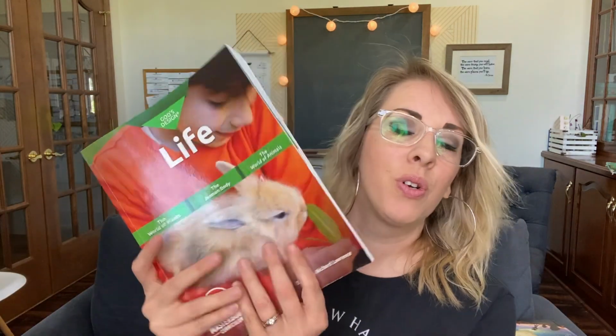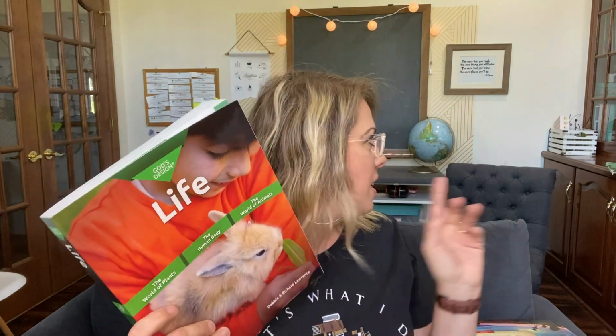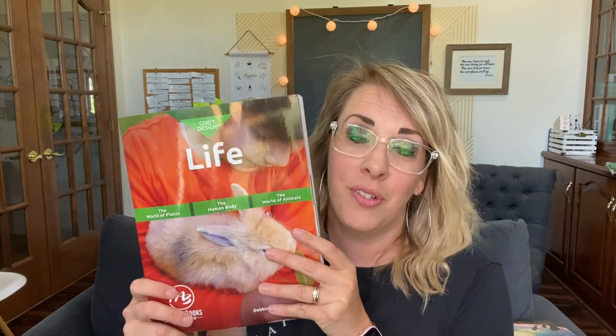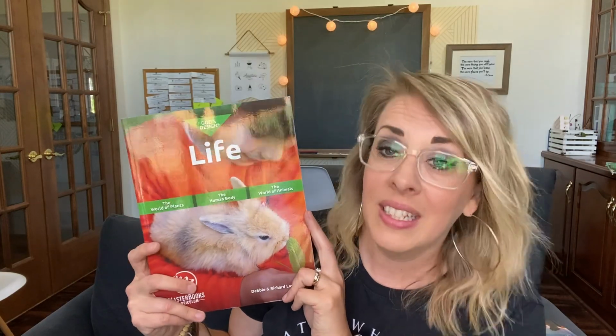Okay, let's move on. This is the science book for my second grader. And it's funny because I think I showed you guys, I bought the Master Books, not the Life one, but a couple other ones that they had. What is it called? My Story 2 and A Physical World. I got it at the thrift store for like 50 cents and I was so excited to do it, and it was such a good deal. And then I ended up joining this co-op and that's not what they're using. So I had to buy this. So, oops. Okay, so this is Life.